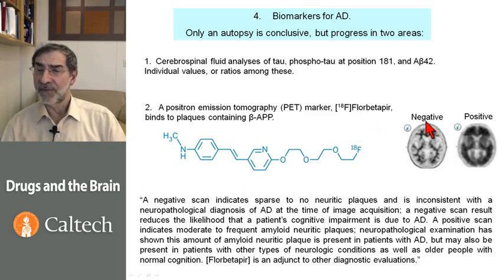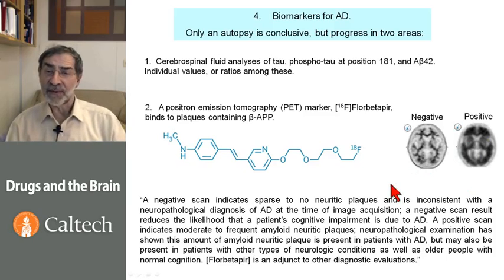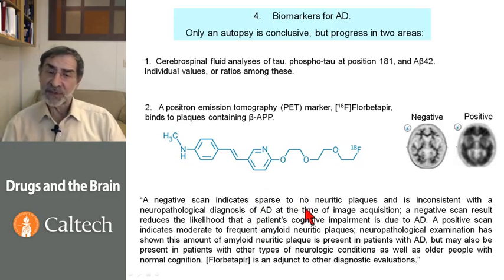So here is a typical positron emission tomography. A person who does not have Alzheimer's disease has very few plaques, very few black places for fluor-beta-PIR to bind. Here is a person who, by other criteria, does have Alzheimer's disease. Clearly, there's a lot more binding of fluor-beta-PIR. So one needs to be extremely careful about these scans, as they're called. And here are the words that the manufacturer uses. A negative scan, sparse to no neuritic plaques, is inconsistent with the diagnosis of Alzheimer's disease at the time the image is made. So probably that patient does not have Alzheimer's disease.